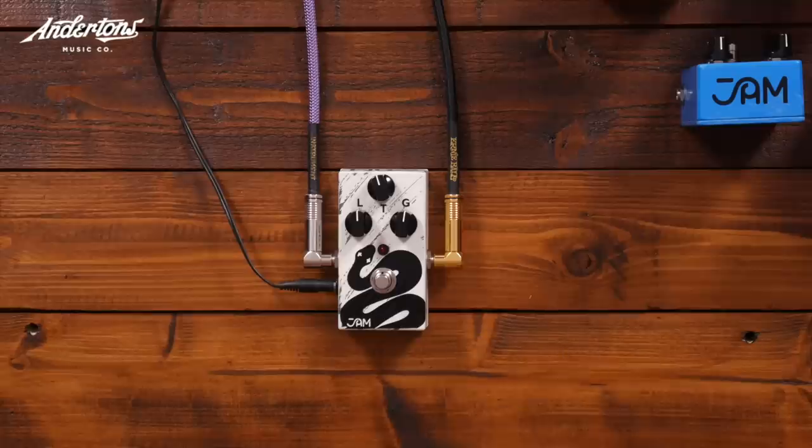Got loads of pedals in stock now. Thought we'd grab some, not a random selection, but a few different drive pedals and chorus pedals and delay pedals here and just plug them in and see what they sound like. And Mr. Pete, the Rattler is the one everybody's talking about. I've not plugged it in yet.